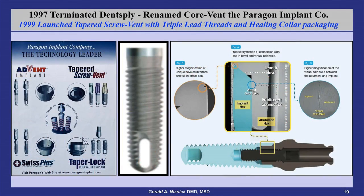In 1997, I terminated the Dentsply contract and renamed the company Paragon. In 1999, I launched the tapered ScrewVent with triple lead threads, both with fixture mount packaging and with friction fit healing collar packaging. As seen from this cross section, the friction fit actually forms a cold weld between the parts.